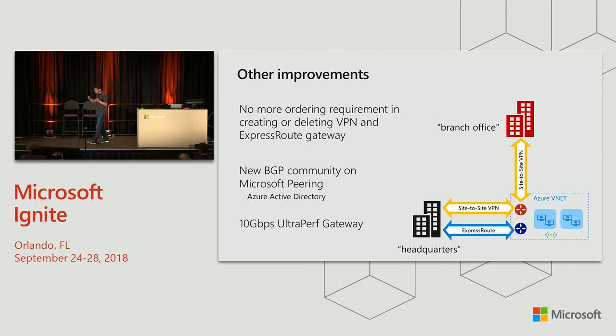One is, this picture is also from last year. Many of you want to have a VPN and ExpressRoute in the same VNet for redundancy, for hub and spoke topology. Now, in the past, we required you to set up ExpressRoute before VPN. It's actually not practical. We learned this because many of you set up a VPN first before moving on to ExpressRoute. We made an improvement. We've removed this restriction. So now you can create or delete VPN or ExpressRoute gateways in any order.